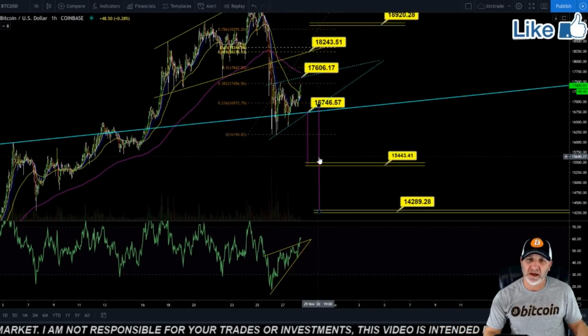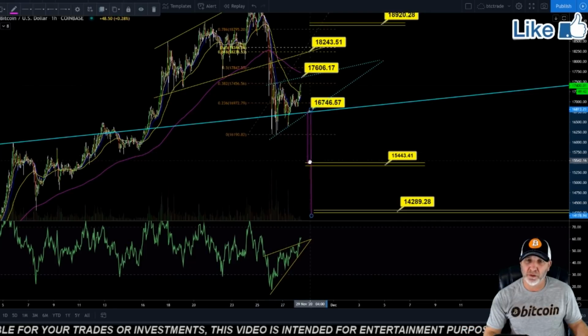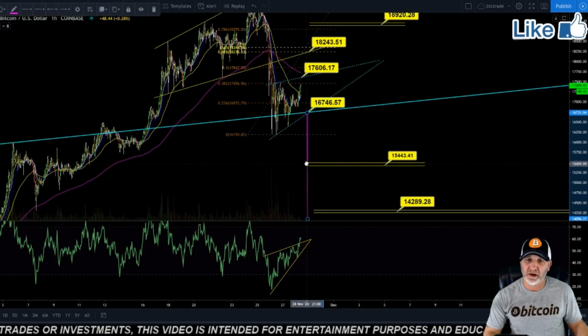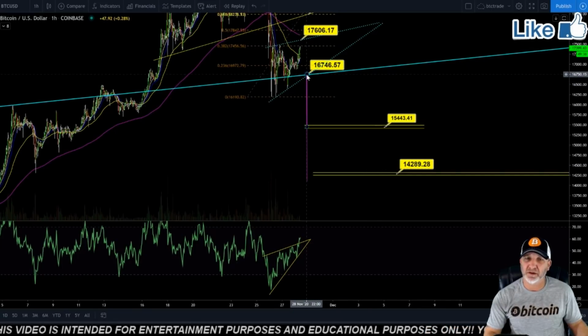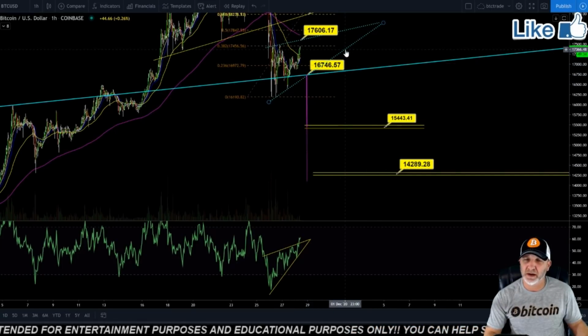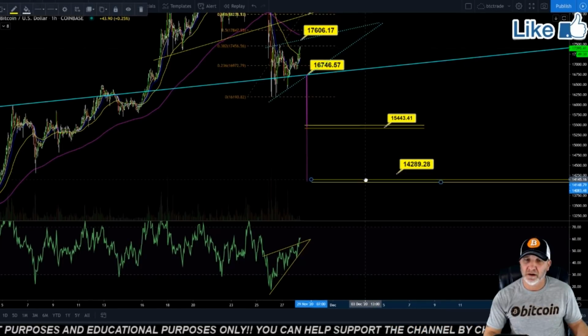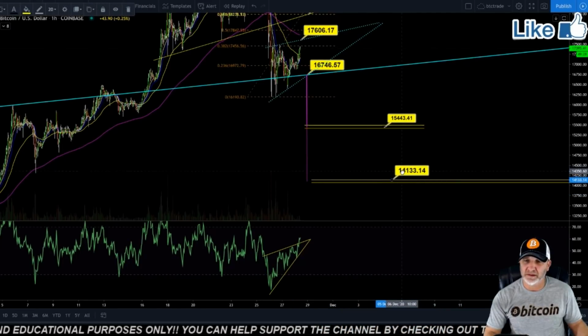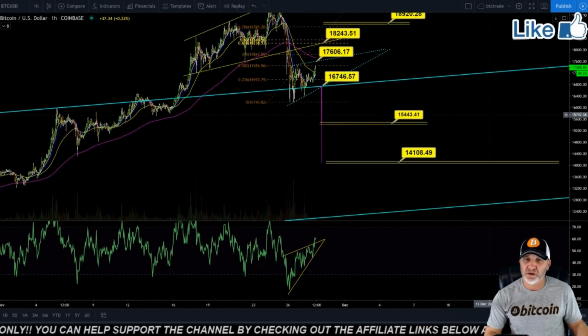And then if we look at that as a bear flag, we do a measured move of the flagpole to where it broke there. The next target to be looking for, depending on where this breaks, guys, if it takes longer to break, the target moves. But if we did break there, it would be somewhere in the $14,100 range would be the target.